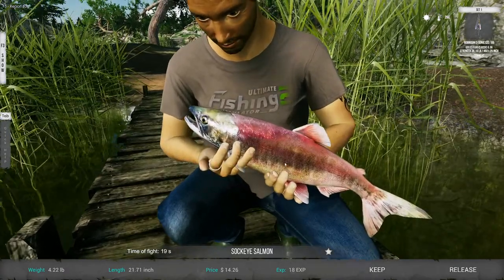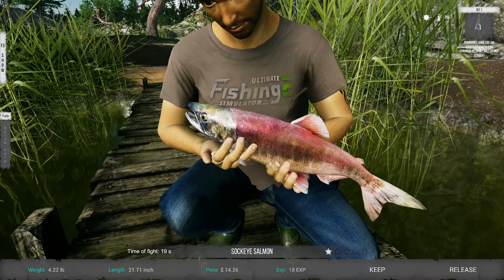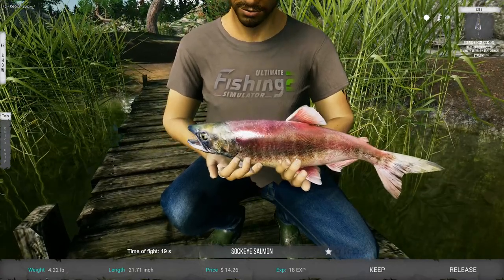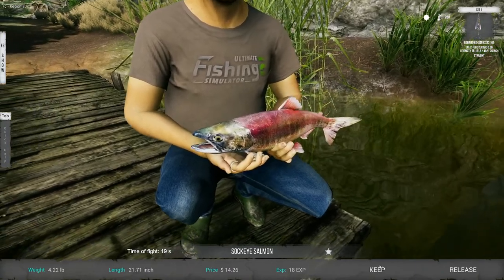Alright, so we got a sockeye salmon. So the spinner seems to be good for probably salmon and trout. I'm not doing too bad.